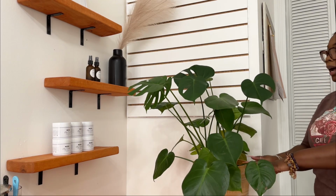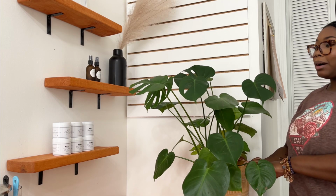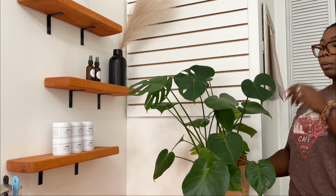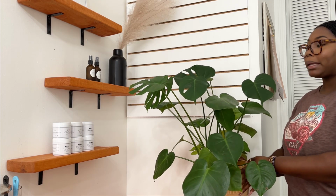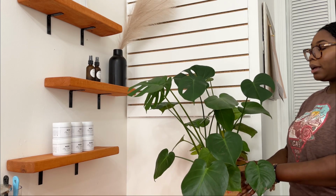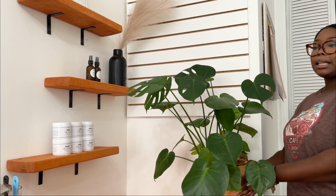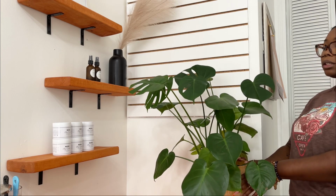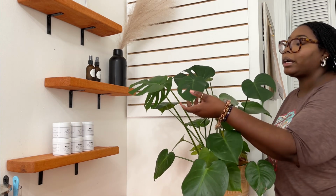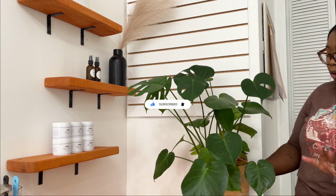I kind of figured out how to keep her decent now, and I don't think she's gonna let me down or do nothing crazy on me, because we've been rocking and rolling, and I feel like I've been doing really good with her as well as the other live plant over there. And I just love how big and pretty she is. She used to be much smaller, but she has grown, and she has little holes in some of them, and it's just so cool to see.